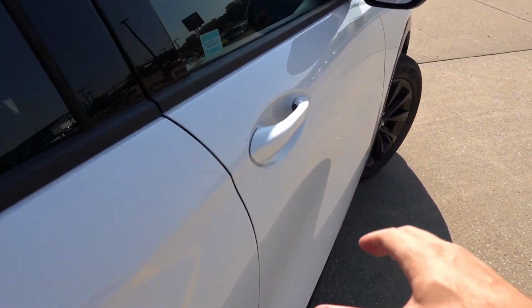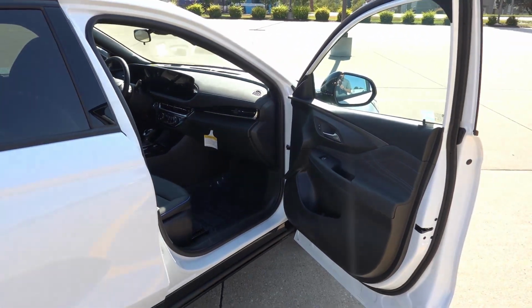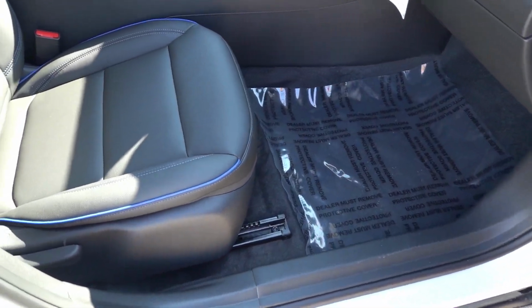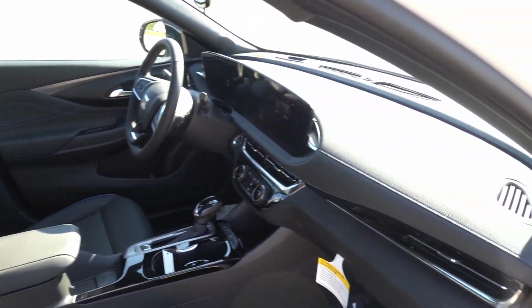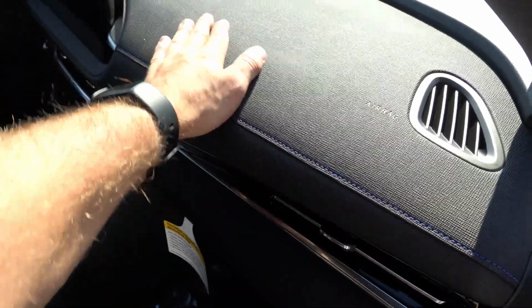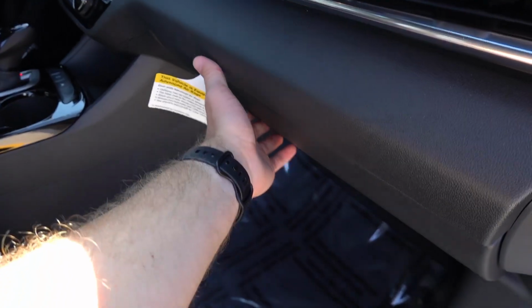Now wrapping up here on the passenger front seat, all the materials are going to be the same as the driver's side. Now you do only have a 4-way manual passenger seat, so no height adjustment, but again, that is okay for this segment and price point. And there's a better look at the soft touch padded dashboard with the blue accent stitching here. This is all the same materials that is found on the door panels. So overall, a very nice touch there.